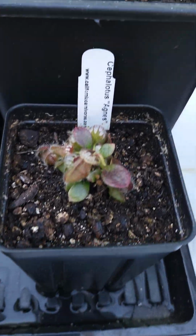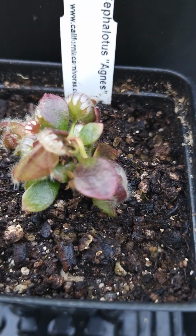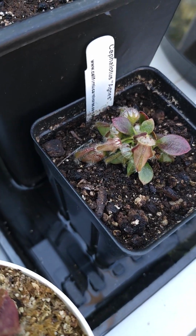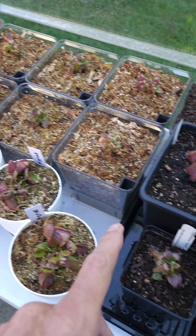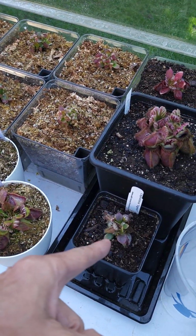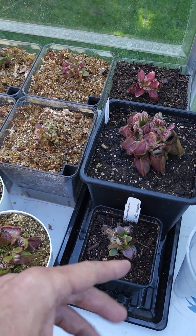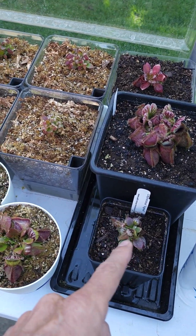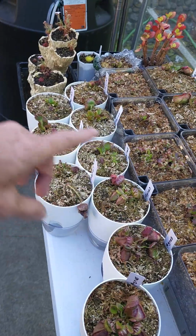And then I have my Agnes from California Carnivores. And then, of course, the Pitripolines from this plant. Yeah, this was stripped all the way down, like I've said 100 times. But it's making a good, strong recovery with all my Agnes Pitripolines.